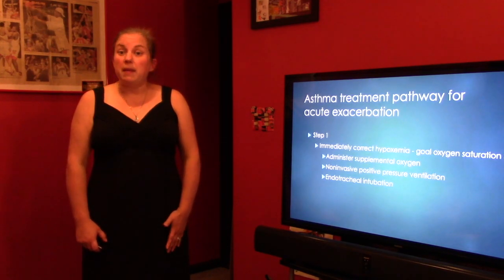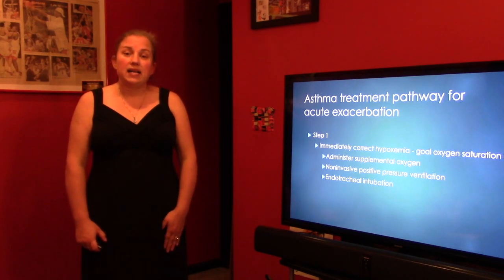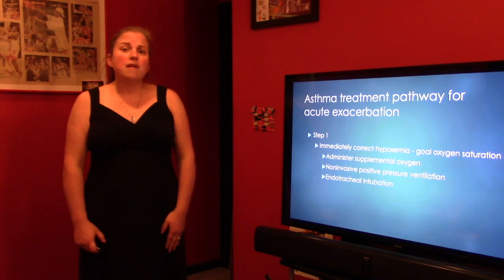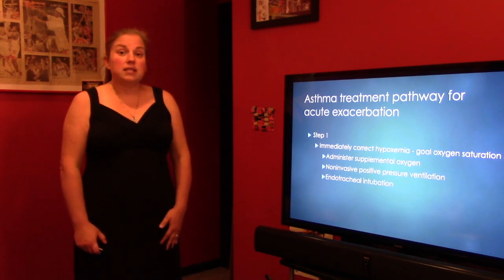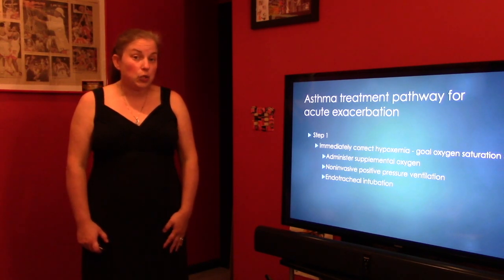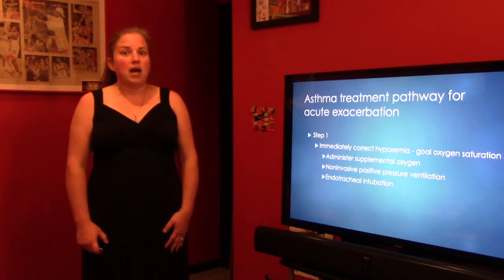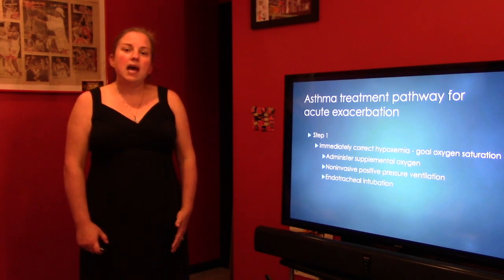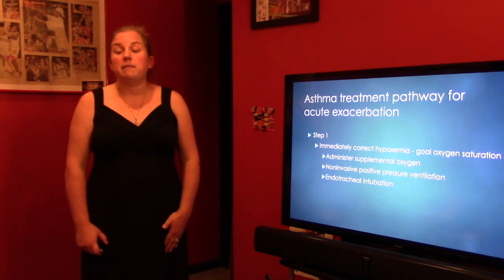Once we determine the patient definitely is having an asthma exacerbation, we need to go through the asthma pathway of treatment. The very first step is to immediately deliver oxygen to prevent hypoxemia. Patients' saturation goals should be 92% and above. You want to start with the least invasive means of delivering oxygen, either nasal cannula or simple face mask, and then progress through the different levels of assisted devices to meet the patient's needs.